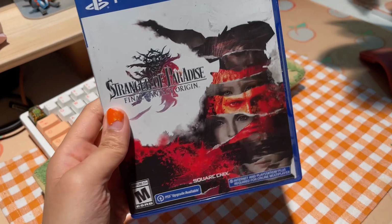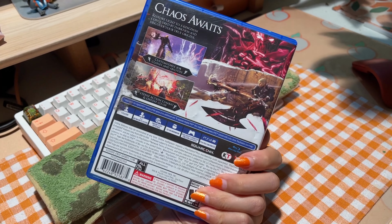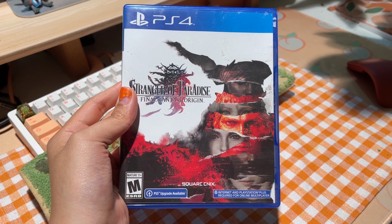So I picked up a copy of another Final Fantasy game I wanted to play even before 16, Stranger of Paradise Final Fantasy Origin. I picked up the PS4 version just because it was hugely discounted, and you can do a free PS5 upgrade, so that's what I did for my PS5. If you enjoyed 16 and you wanted something to fill out your post-game depression, I really recommend playing this.